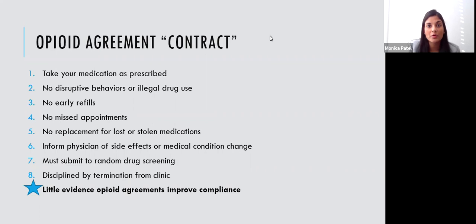When a patient is started on an opioid, typically they sign what's called an opioid contract. These are some of the fundamental characteristics that are in an opioid contract, which are discussed with the patient and include take your medication as prescribed in the bottle, no disruptive behavior in the clinic or illegal drug use, which can be caught by urine drug screens or pharmacy calls or patient family calls, sort of describing the patient's behaviors at home. No early refill requests, no missed appointments for medication management, no replacement for lost or stolen medications, and inform the physician of side effects or medical condition changes.